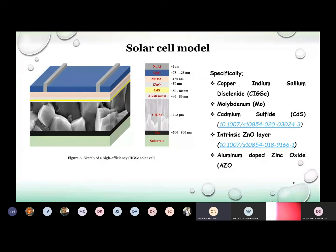Specifically, we are working on CIGS and the molybdenum. Previous work has been done by my colleagues in the lab on CdS, which has been published, and also on the intrinsic zinc oxide. Also, we'll be working on the aluminum-doped zinc oxide for the TCO layer.